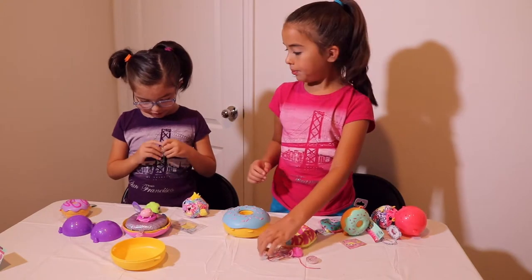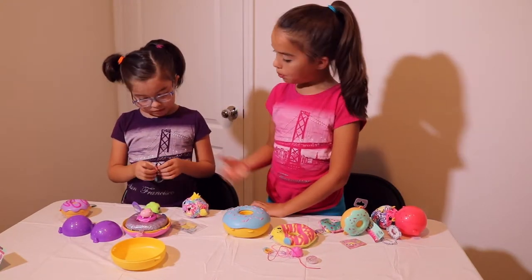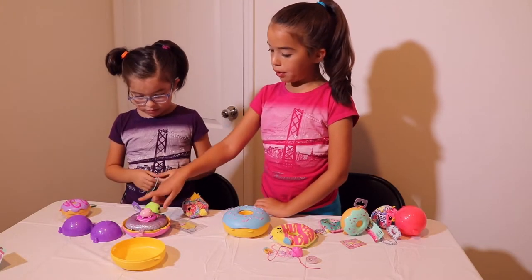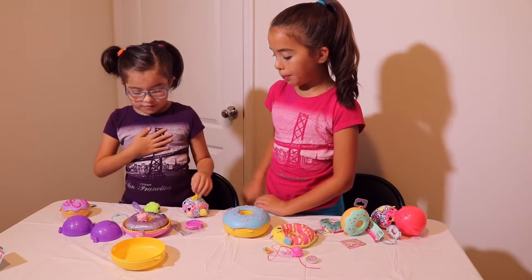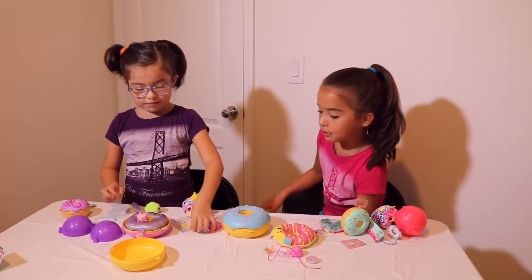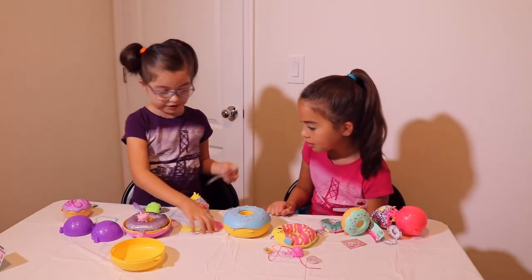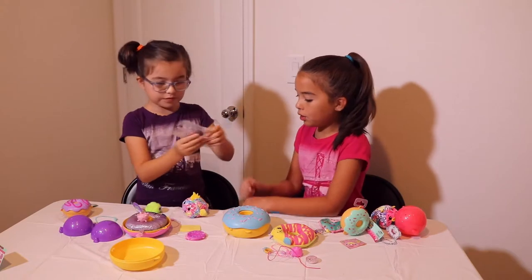Wait, can we put some things inside of this? Nope. What did you get? You have a little hippo, and another little hippo. What accessories did you get, Cookie Pup? I got a pink and blue bracelet. And I also got a little notebook. Yep, and you can stick it inside of your little pouch.